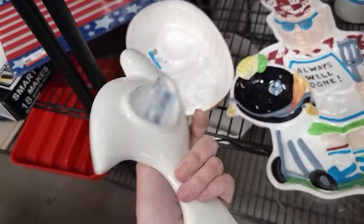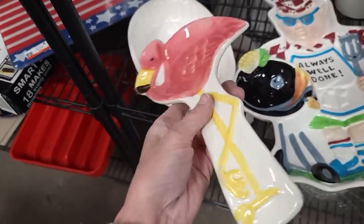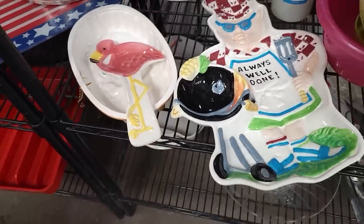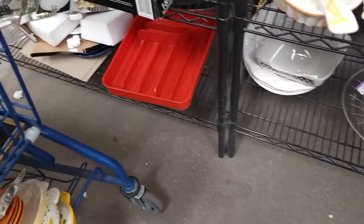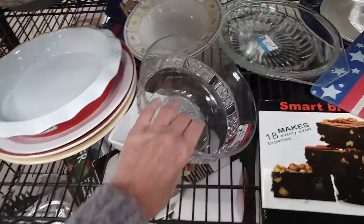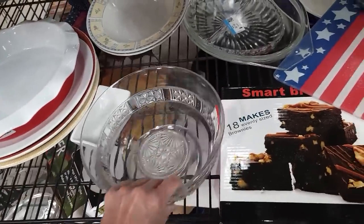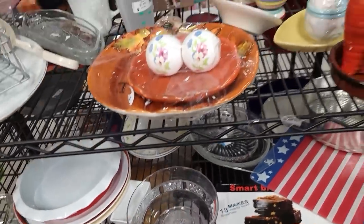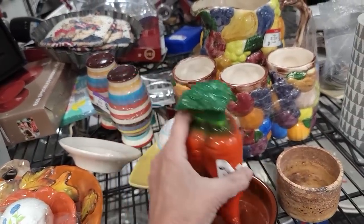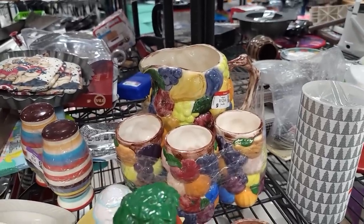Like a flamingo spoon rest. Oh, he's got some damage to his foot there. That's too bad. There are some things that you can get away with damage, but then there's things that you can't have damage, and you've got to learn which is which, just kind of trial and error. But generally newer, more contemporary pieces are not going to be forgiving on damage. But look, one of the carrots is still here. I wonder where the other carrot went. That's an interesting set there.